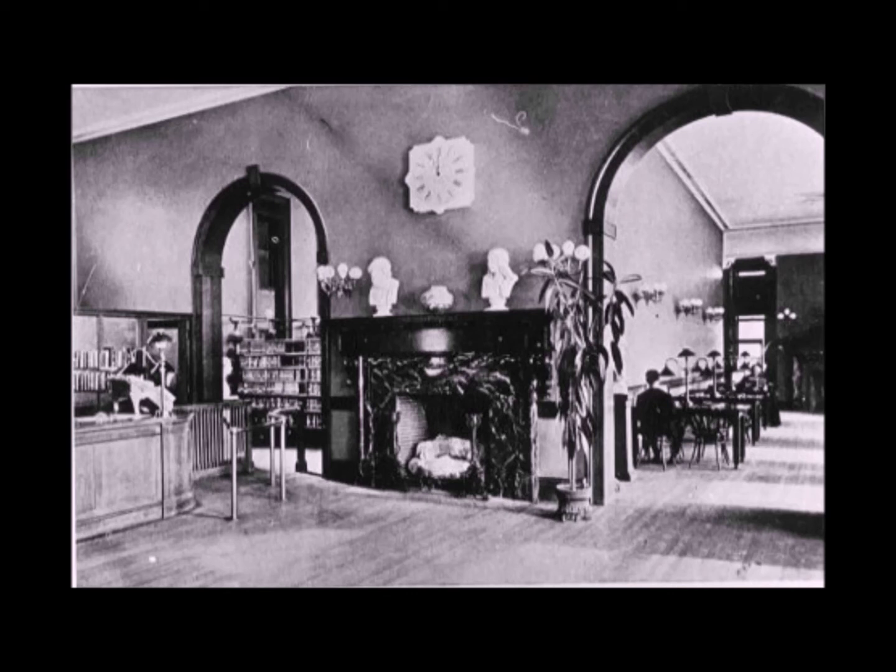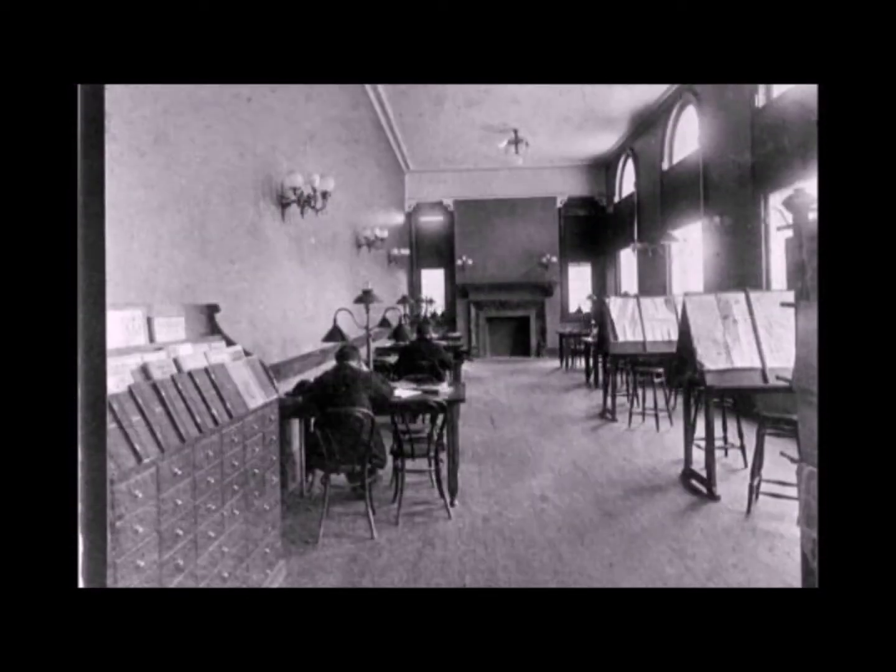This is the area at the top of the steps. Now, the room on the right, where you can see a man reading at a table, was the child's section when I was a kid, and I often stopped in there to get books. Here is an up-close photograph of that room on the right, with the man reading at the table.